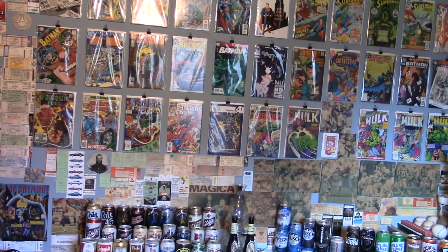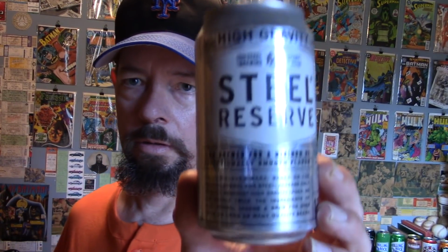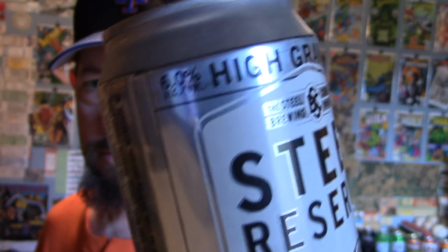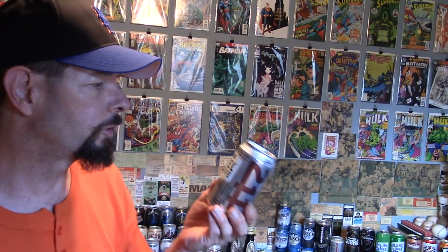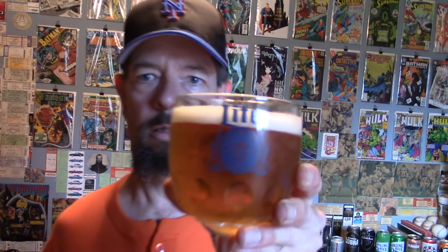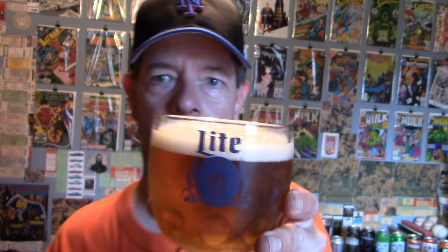All right. So we get this in bottles and cans. Steel Reserve. You can see 6%. All right, 6%. The Steel Brewing Company of Fort Worth, Texas. MillerCoors. I don't have a Steel Reserve glass, but I got a Miller Lite glass.